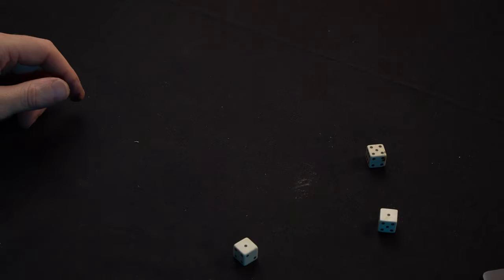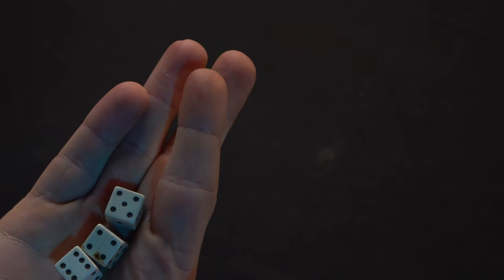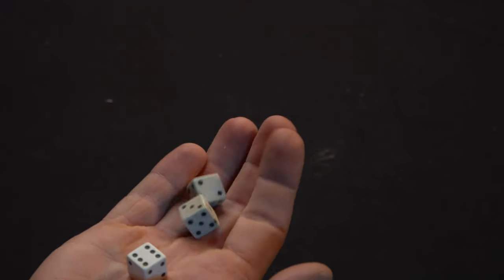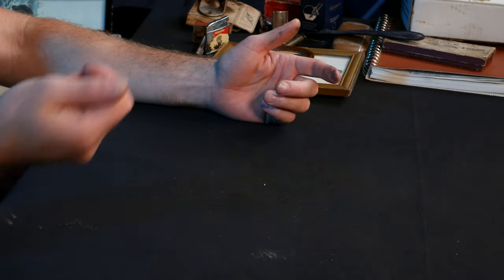So 1 out of 2. Yep, double one. We got double one here. I don't think, are they weighted? No, I don't think they're weighted because they're a little bit older, but they might just have been worn or produced a certain way, so there's a higher chance they land on the same side.